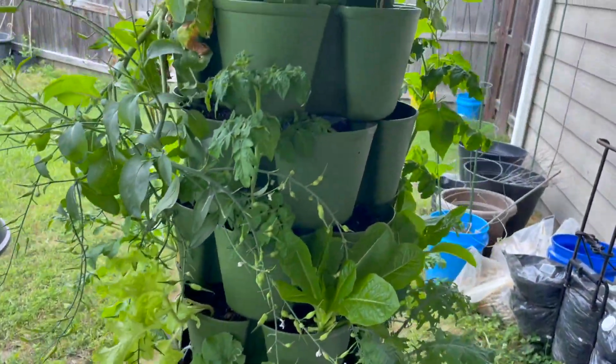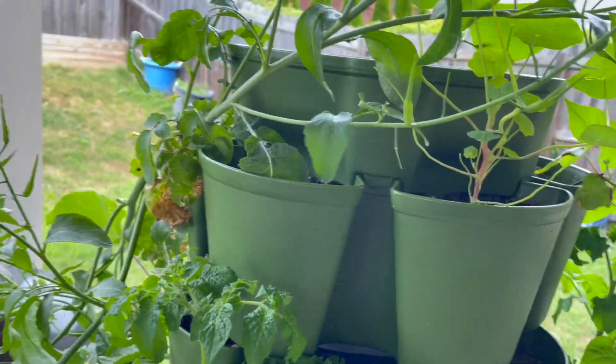Let's get to the garden tour. A lot has changed in the last month, so let's get to it. Best you start on the porch, so let me flip you around. My garden needs some water, so I need to do that today as well.